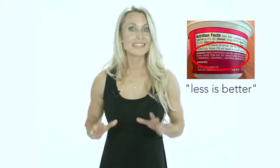Be smart and read labels with a plan of action. First, look at the most important part of the label, the ingredient section. Then, if the ingredients prove worthy, you'll move to reading the nutrition facts. When looking at the ingredients list, remember less is better.